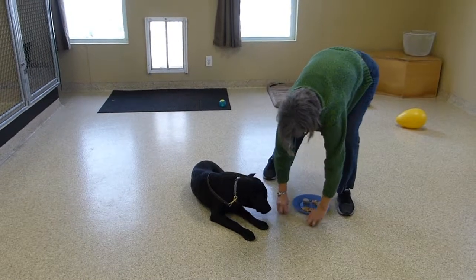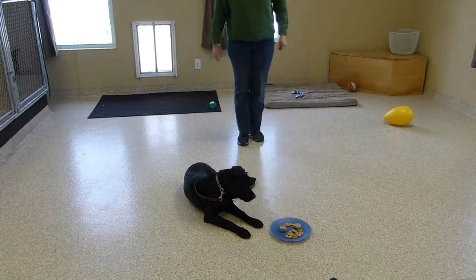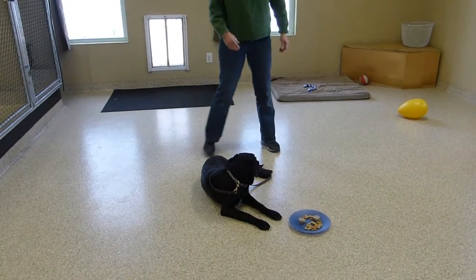The dog should not break the down to go for food or sniff the food. The individual may give verbal and physical corrections to maintain the down.